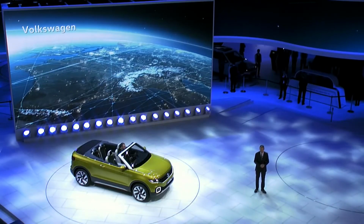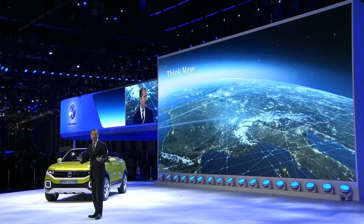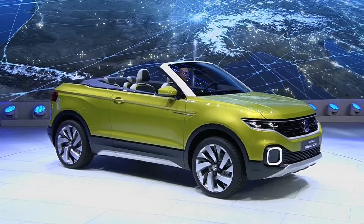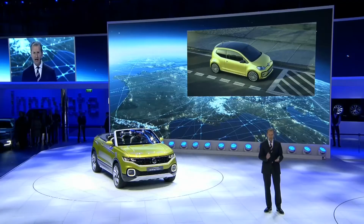Ladies and gentlemen, Volkswagen is changing. You could describe what is happening in our brand with those terms. We are scrutinizing and reconsidering our traditional ways of doing things. We're taking new approaches and we're taking landmark decisions. Think new. You see that when looking at our vehicles. It goes without saying that we will continue to build perfectly engineered cars. However, Volkswagen will become younger, more emotional and more exciting. The vehicles we are presenting here in Geneva are pointing the way.